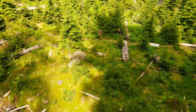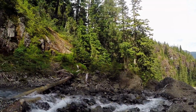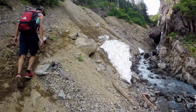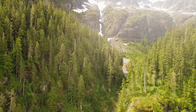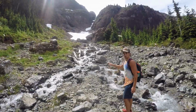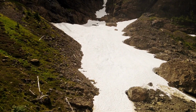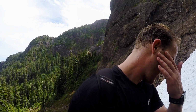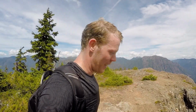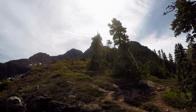Walking up through the forest, it's pretty. You get to a little river that's flowing down the mountain, and you kind of follow that all the way up. Going right up in there. This hike was tough. Matson was so wet. Looked like he just jumped in a river. He is covered in his own sweat. That was a grind. I think one of those suckers up there is where we're headed.